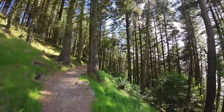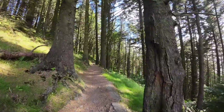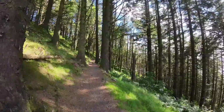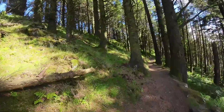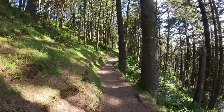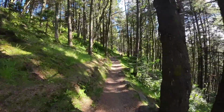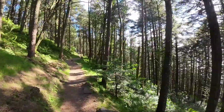Yeah, so this is Kilbroney Forest Park up towards Rostrevor. I haven't been out this part before. This is taking us out to Kodak Viewpoint. Yeah, see, just getting out into the forest. Look at this.